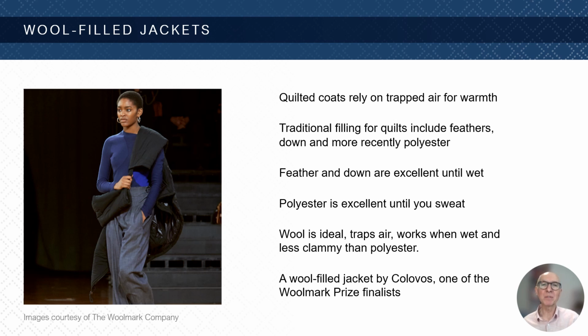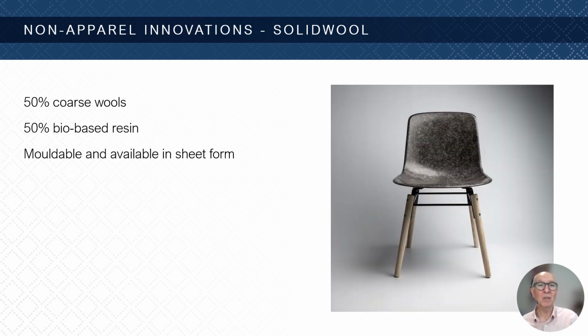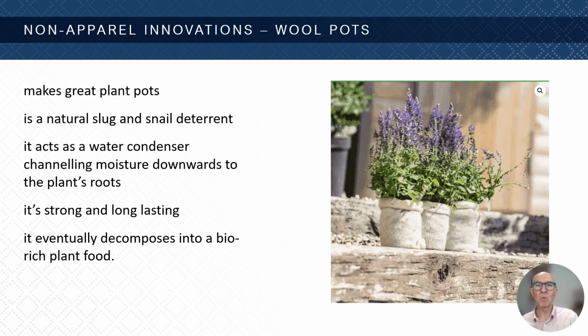Looking beyond apparel, during my research for this presentation, I came across some more unusual innovations in wool. This innovation from a company called Solid Wool takes relatively coarse or low value wools and mixes them with a bio-based resin, which can then be injection molded into sheet form or even into a moldable form, in this case a chair seat. Another non-apparel innovation comes in the form of wool pots. The wool being a natural slug and snail repellent, the pots enhance moisture management as you'd expect, and they last a long time before biodegrading into plant food.